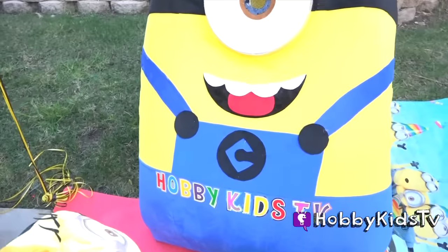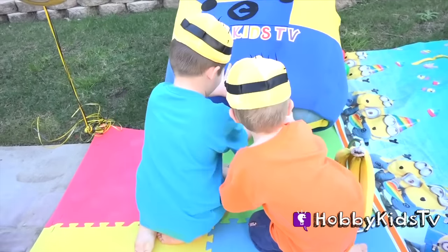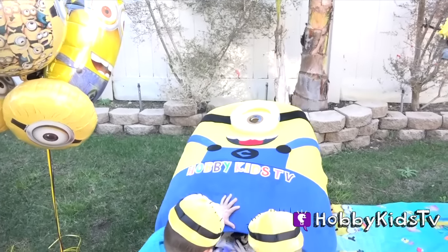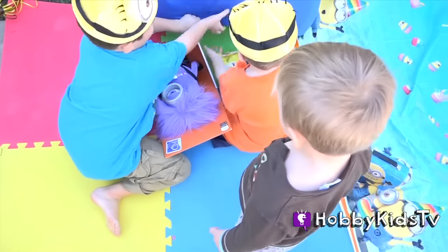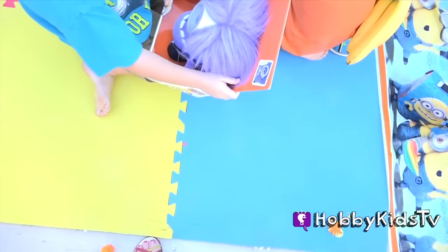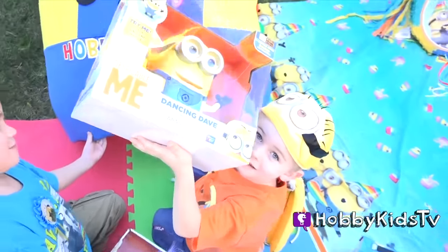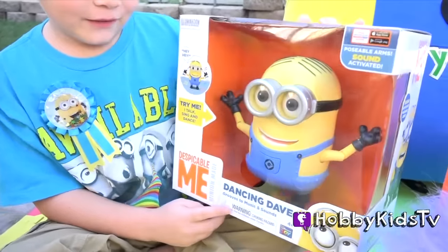That translates to open another surprise. Come on, minions, come on, we're waiting. Hurry, hurry. We gotta get another surprise out of his tummy. Two. Oh, oh. We have a purple minion and we have Dave. He got Dancing Dave. Dance.